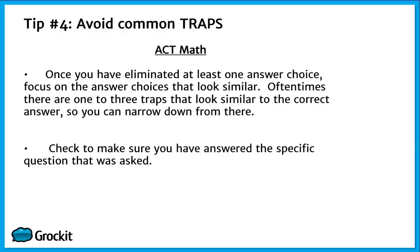For the math section, here's where oddball answer choices come in. So if you're looking at the 5 answer choices available and 4 of them are whole numbers and 1 is a fraction, chances are the fraction is wrong. It's considered the oddball. When it comes to the end of the section, the questions do get harder.